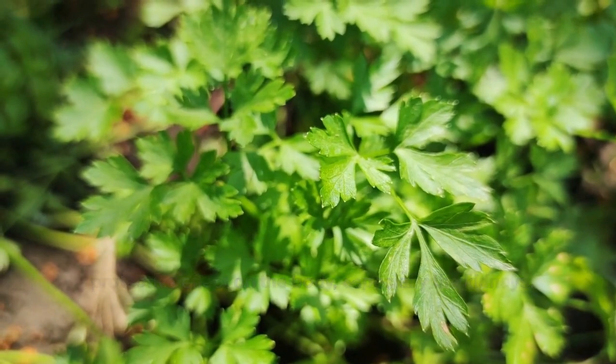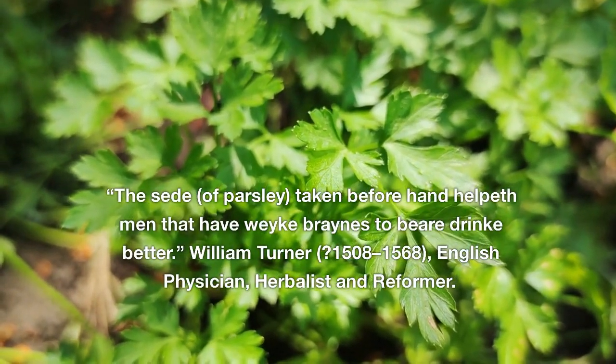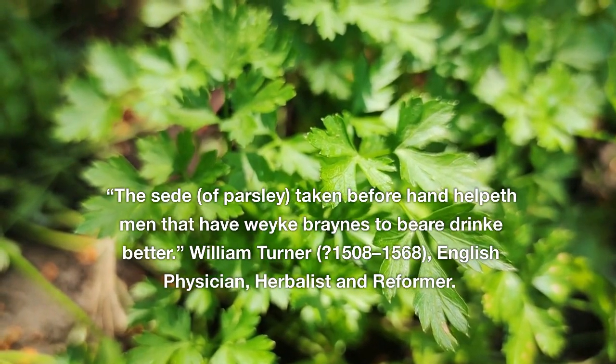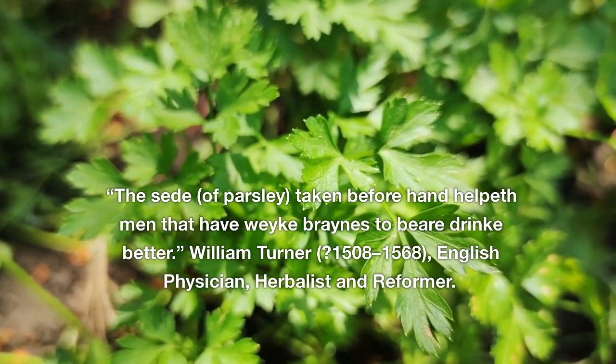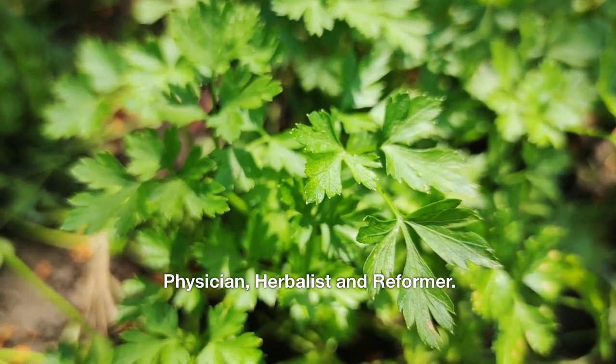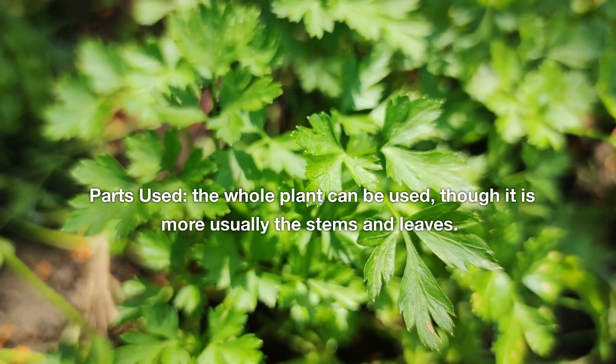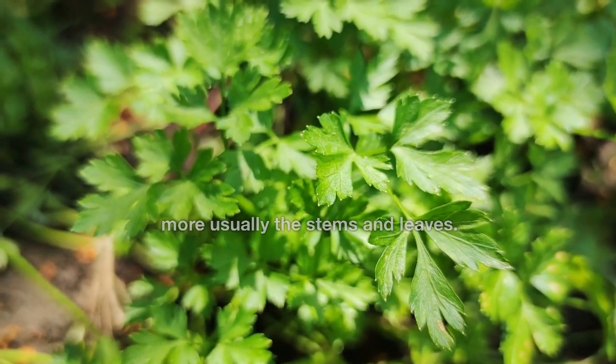The seed of parsley, taken beforehand, helpeth men that have weak brains to beer drink better. William Turner, 1508 to 1568, English physician, herbalist, and reformer. Parts used: the whole plant can be used, though it is more usually the stems and leaves.